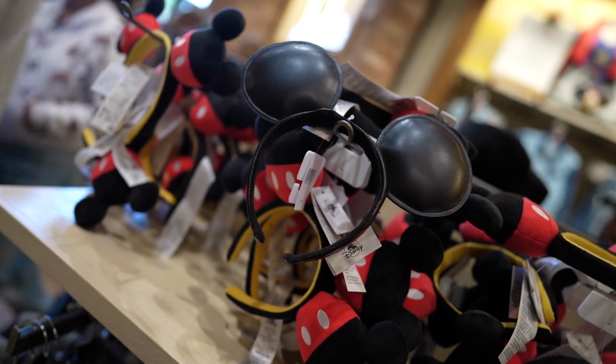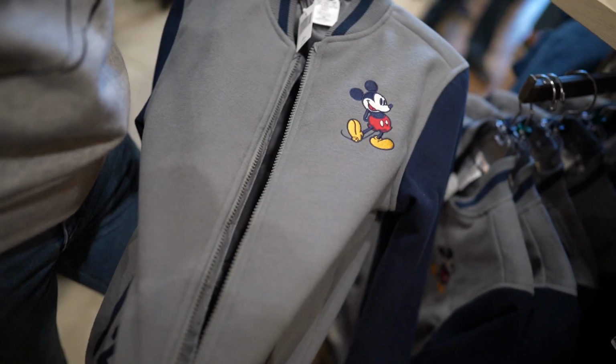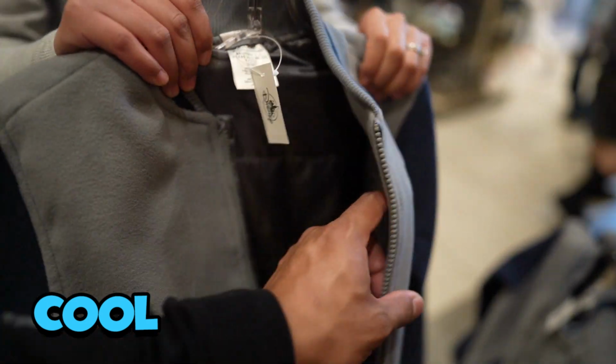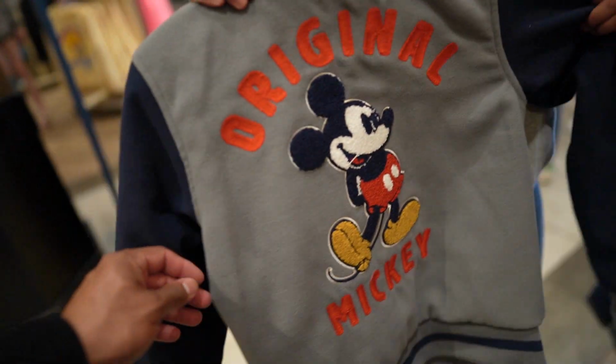Oh, someone left those beautiful gears behind. Wait, what do you have in your hands? This is a cool jacket for the kids. This is super cool, I like this. Oh, you guys, wait till you see the back of it. That's awesome. Okay, the back is awesome.